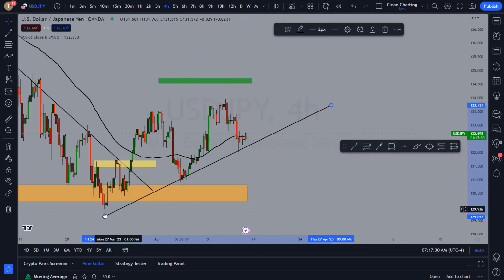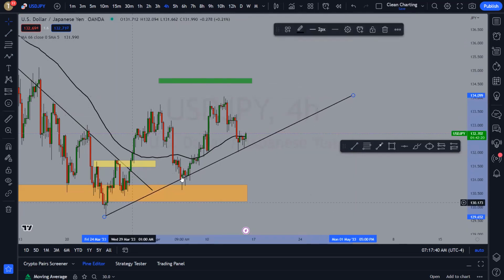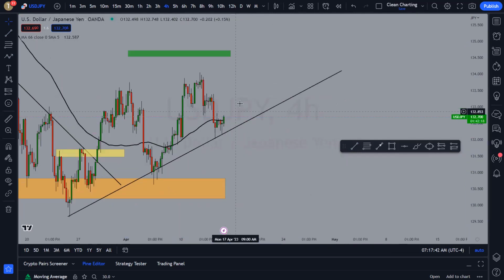So we're using point A, point B. You could have adjusted it out here, but you want to keep it close to price action and what price is doing at the current time. As you can see, price touched that trend line 3 times. So we're currently pushing up off of that trend line.